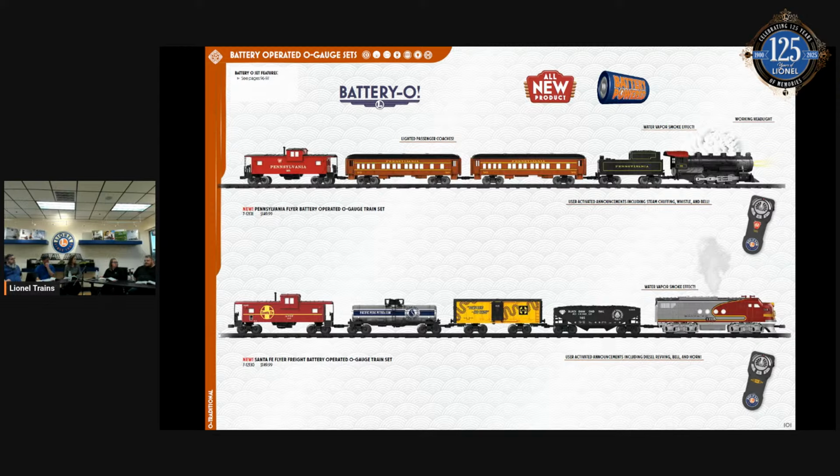I honestly would be cautioned only if you have a layout with power switches. Since the wheels are plastic, they may not activate your non-derail feature. But other than that, they'll go along well with your electric operated trains. Perfect. And so you just make sure you check the manual that comes with each of your sets.